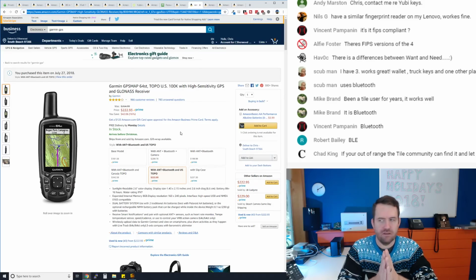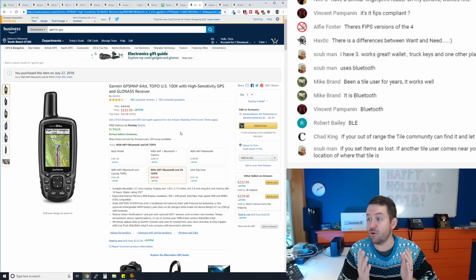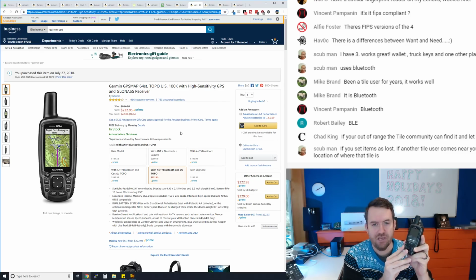Okay, cool. GPS, right? I love GPSs. I've always had a GPS. This is the one that I have, the Garmin GPS Map 64ST. $222 on Amazon, 4 stars, 966 customer reviews. Now, a GPS is great, especially if you're an outdoors person, if you're hiking a lot, if you're camping.